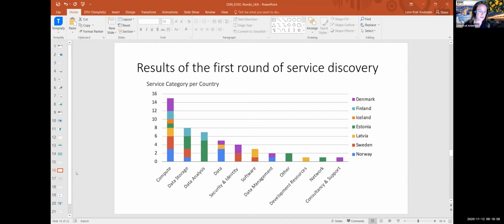Here is just a picture of the first round of our service discovery analysis. So what kind of services do we actually have present in our countries? We definitely have a lot of compute services, data storage, data analysis tools, data access, security, identity, and so on. And yes, it gives a picture of how services are distributed and also to some extent the need that we see.